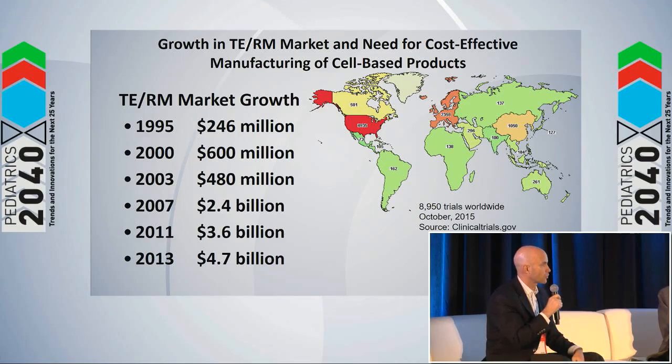You can see the clinical trials worldwide, almost 9,000 as of October, and more than half of those in the US. And one of the things that you think about in this field is what is the source of the stem cells. So you can have stem cells that come from the patient, autologous stem cells, or potentially from an allogeneic source from another patient. And those have different advantages and disadvantages. They also have different business models, which are interesting. And you can see from the growth in the clinical trials, both of these are growing. It's sort of unclear which is going to be the most prevalent, and it may depend on the application.